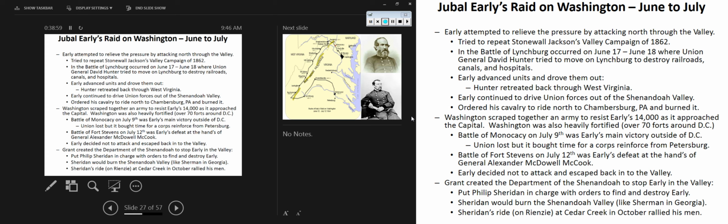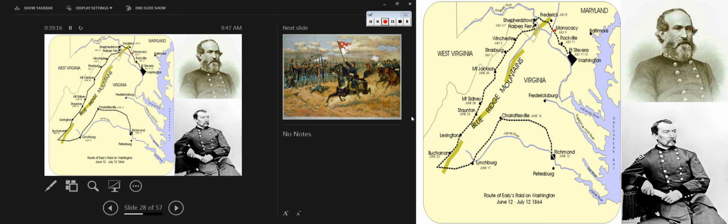Sheridan's ride on his war horse, Rienzi, at the Battle of Cedar Creek in October, rallied his men, and pushed Early out of the valley. So here we have the map of Early's raid: Richmond to Charlottesville, Charlottesville to Lynchburg, and then he makes his way north or down the valley, and then an assault on Washington. You see just north of Washington, Fort Stevens. There's Jubal Early on the top right. There's Philip Sheridan on the bottom right.